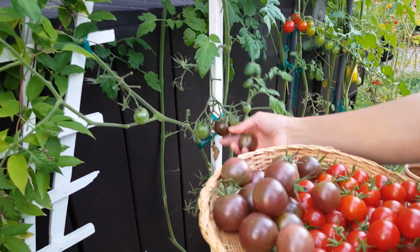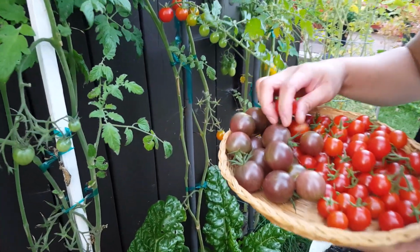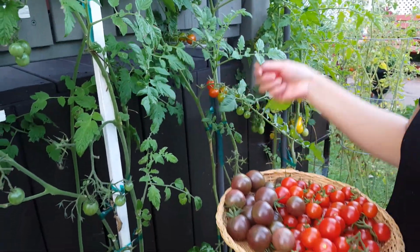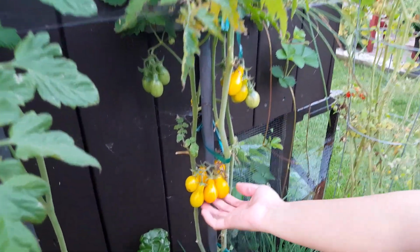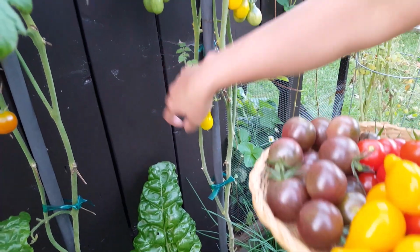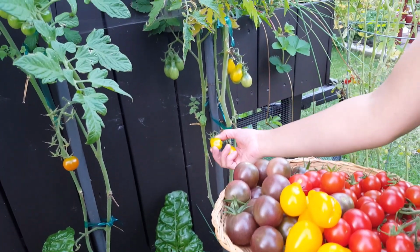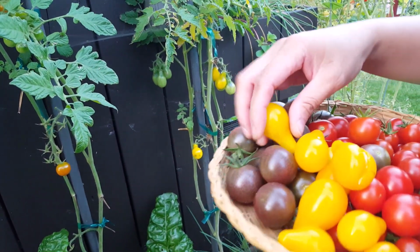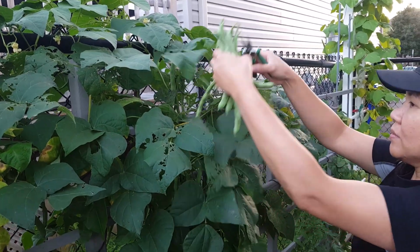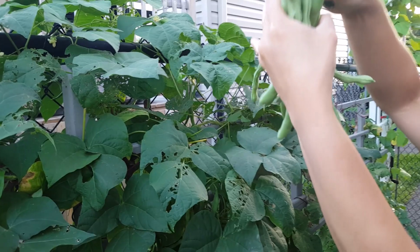In this little space in here, I have three indeterminate tomatoes that are growing vertically. There are so many cherry tomatoes that I have to harvest them every day. Look how many tomatoes I harvested in this little area. Same with the beans. I just planted two seeds in here and it's been producing so much for the season.